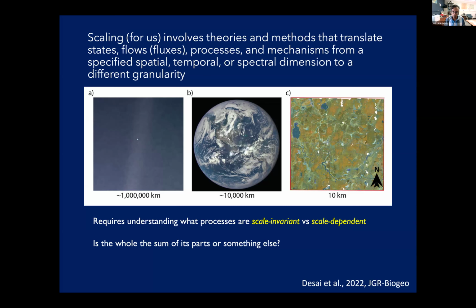But really, let's push this back a little bit and think about what we really want to know. Is the whole, the thing we want to understand at the scale that's relevant for the question we're asking scientifically or policy-wise, the sum of the parts that we can realistically measure, or is it something else? Right, and that's basically it from my perspective.